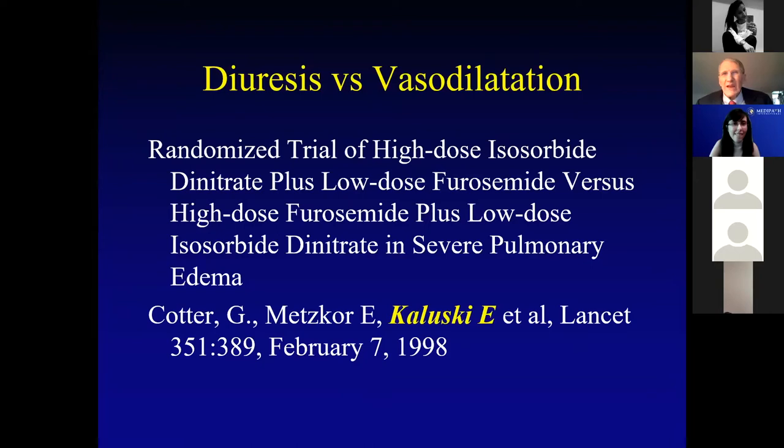This is diuresis versus vasodilatation. A randomized trial of high dose isosorbide dinitrate, which is a nitroglycerin type medicine, plus low dose furosemide versus high-dose furosemide plus low-dose isosorbide dinitrate in severe pulmonary edema. And one of these authors was a resident of mine. Actually, he was an internal medicine resident, Ido Kaluski.